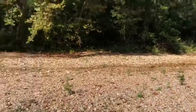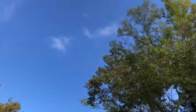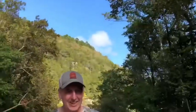This is awesome. I love this. Got water, I got my own little beach, got my campsite right there. Cannot ask for more. It's got sunshine, blue skies, well, kind of blue skies. And it has turned out to be a perfect camping trip.